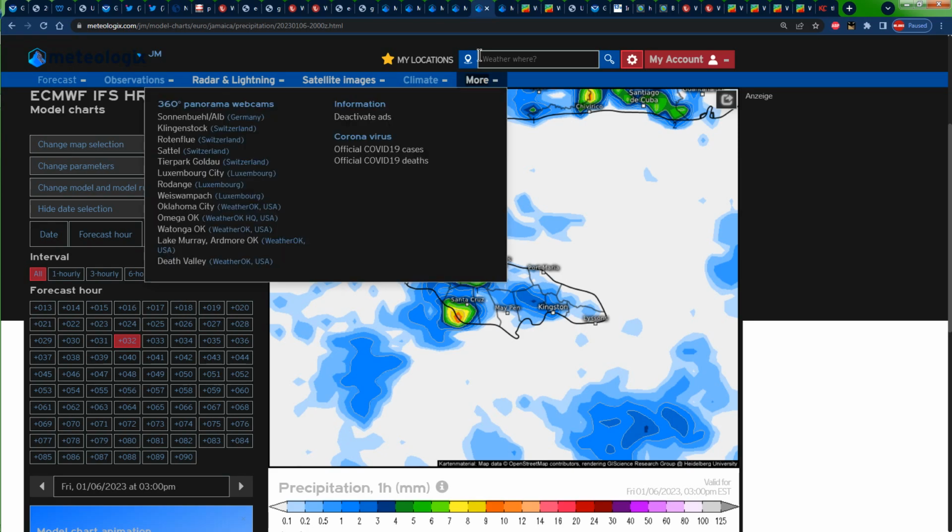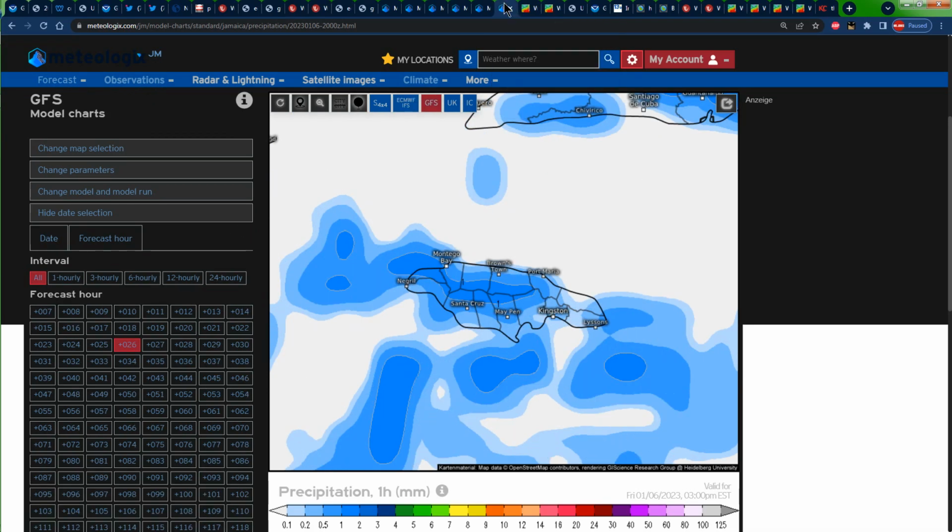A lot of rainfall on the Euro model. The GFS not so robust, but yes, we still have some blues across portions of most parishes. And when we have consensus like this, the chances of it actually happening are much higher. So get yourself ready for a lot of rain tomorrow.